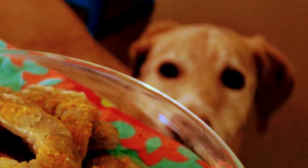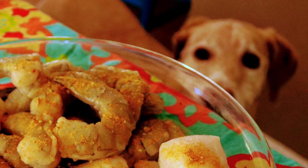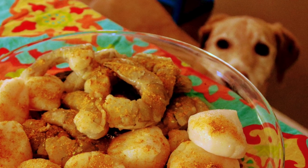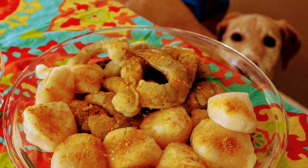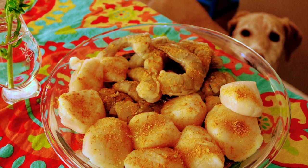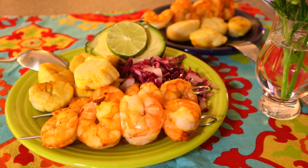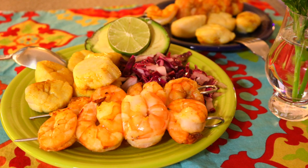Ooh, look who that is. There's my sweet dog, Jack, who is ever the optimist, hoping that this plate of scallops and shrimp that are sitting, being seasoned, will leap off the counter and that he will be able to eat them. That is not what happened that day, although it's a good bet that I will drop things because I'm a prodigious klutz.